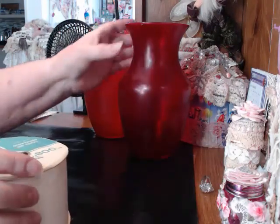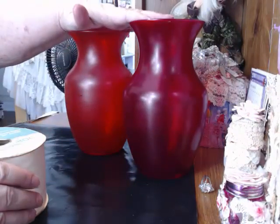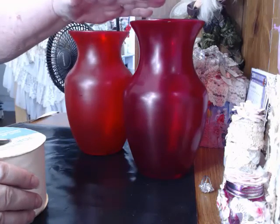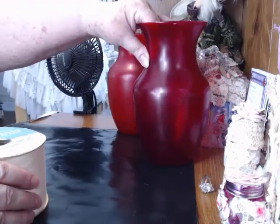First off, I found these vases for Roseanne. Now Roseanne, I paid $5 for these two vases. If you want them, let me know. So that's the message for Roseanne. I'm going to just put these aside now.